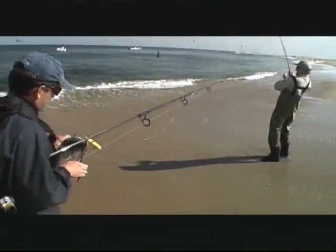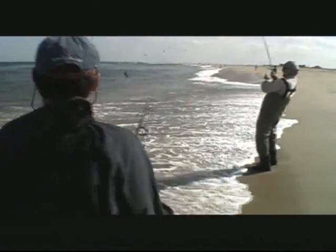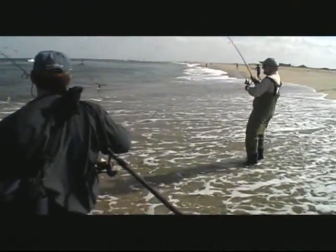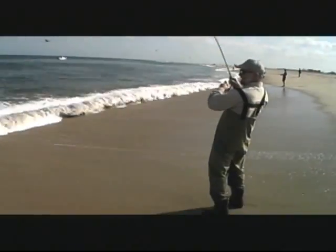I'm going to release this blue down here and do a little shore coaching here with Bob. I think I see your fish, Bob. Getting there.